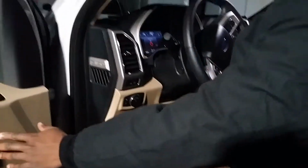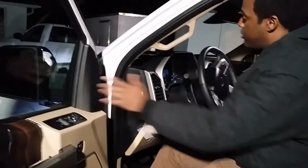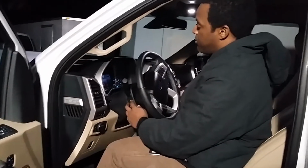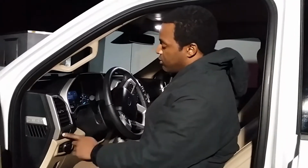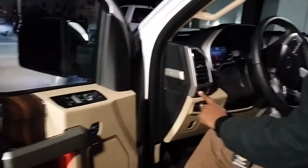So just a little bit more about this memory setting right here. The memory setting controls your mirror. It also controls your steering. Your steering is power telescoping, power adjusting, and tilt. So that's really awesome. We have 2 buttons here, and they control those mirrors. They probably are not in the mirror now. Let's shut this door here just to show you what those are about. Here, I'll turn this off.